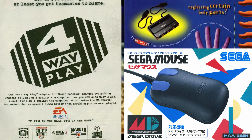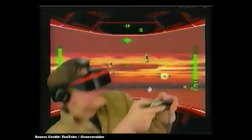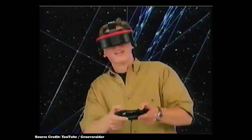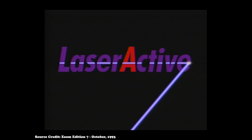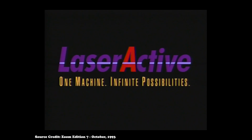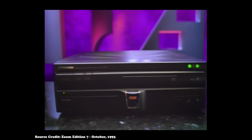In Japan, Sega released the Mega Mouse, while Victor released the updated Wonder Mega M2 model, a Mega Drive Mega CD hybrid console that would serve as the basis for the JVC XI in North America. Heck, even the fabled Genesis VR helmet was demonstrated in 1993, with a scheduled launch date of December that same year. But the most interesting bit of kit that year, in my opinion, was the gargantuan Pioneer LaserActive, which was compatible with everything under the sun and came with the promise of marrying the Sega Genesis and TurboGrafx-16 with Laserdiscs.